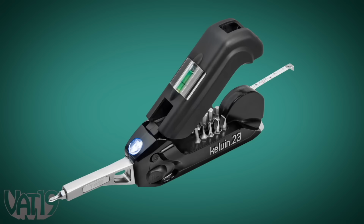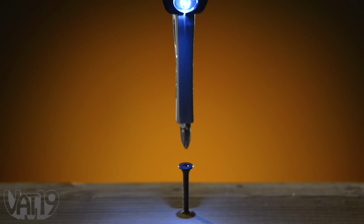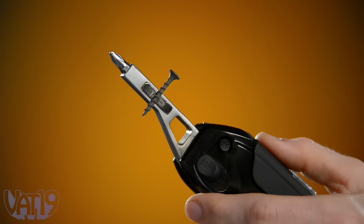It's chock full of gadgets, and the Kelvin is more than just the sum of its parts. The snap-action screwdriver locks in at 180 and 90 degrees to fit the right space, while an LED light shines to help you see, and a magnet on the driver's shaft holds your extra screws.